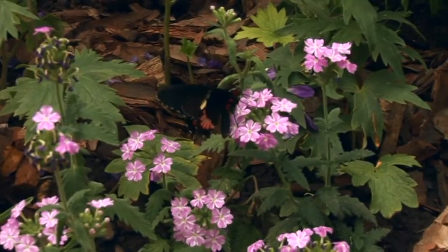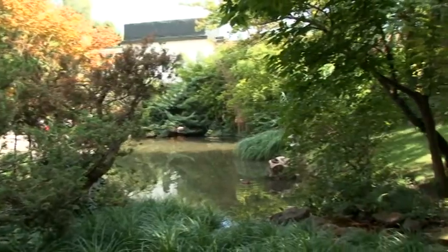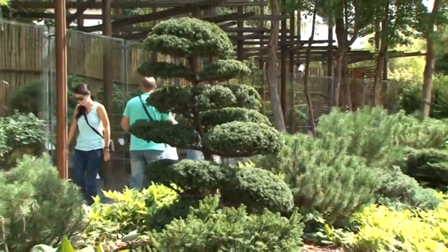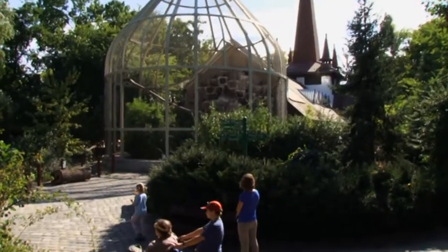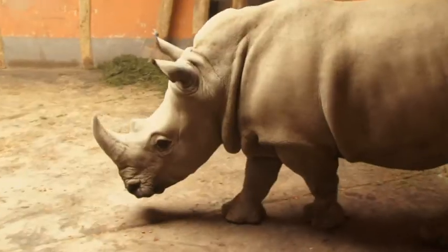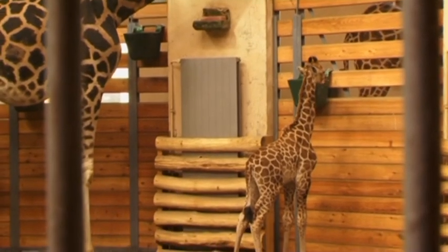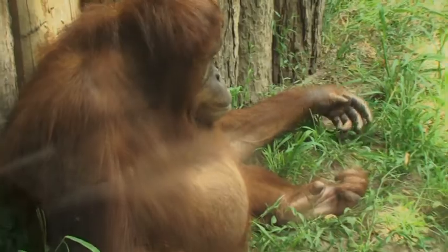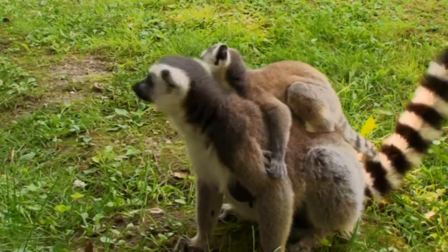It's also a botanic garden with nearly 3,000 plants, including curiosities such as the garden of winter-resistant cactuses, a Japanese garden and collection of bonsai trees, the American and Asian arboretums. The animal collection is the most diverse in Central and Eastern Europe, and breeding results have been excellent in recent years. 70 species are involved in the international breeding programs, with such highlights as the gorilla, the orangutan, or the golden-bellied mangabey families, or the four species of lemurs.